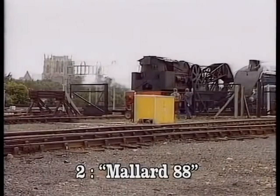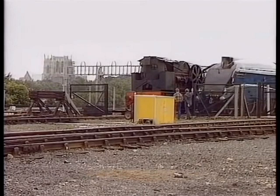The first Mallard 88 special was arranged for the 3rd of July, the exact anniversary of the 126 mile per hour record. As always, Mallard was prepared for these tours at York, which gives us an opportunity to look at her in some detail.